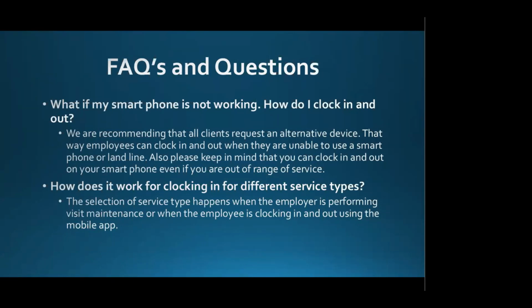So with the EVV system, we are encouraging you to download the mobile app because it allows you to make selections between services. Very similar to currently, you have two timesheets, one for your respite, one for your CFC or your PASS, and you fill them out separately. Well, with the mobile app, you would simply be clocking in and out between those different services. So when your PASS shift is over, you would clock out. And if you're going to turn around and begin a respite shift, you would click the drop-down box for respite and clock in respite.